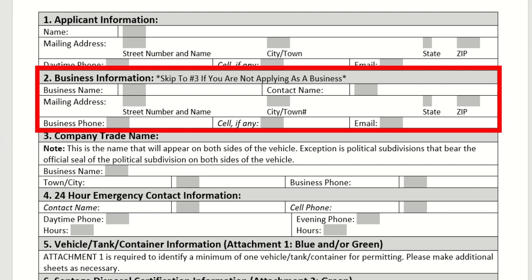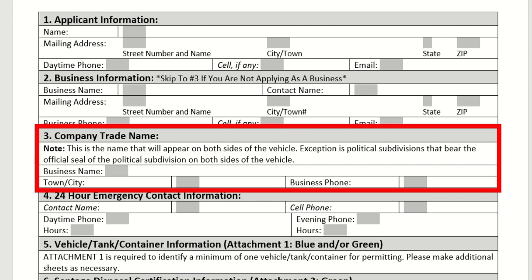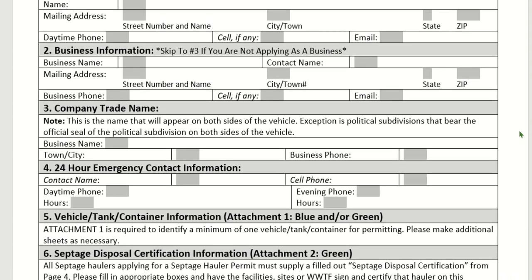For your business information, include the business name, a contact name, the business mailing address, and phone and email contact information. In Section 3, enter the company trade name, including the business name, the town or city in which the business is located, and the contact information for the business. In Section 4, please enter the emergency contact information for the business, which can be used by DES to contact the company in the event of a spill or other emergency.